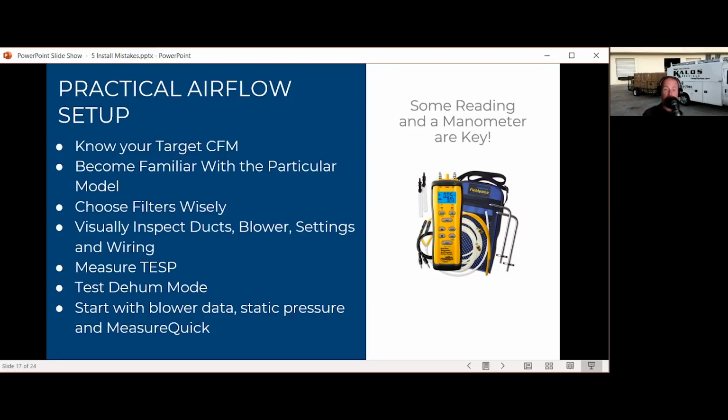Caleb says, "Oh, they're going to overheat." That can potentially happen. We had the old issue with the old Trane systems, with the early ECMs, where they would just blow themselves apart. The blower wheels would just fly apart on them. So there's lots of reasons why we want to hit a CFM target.